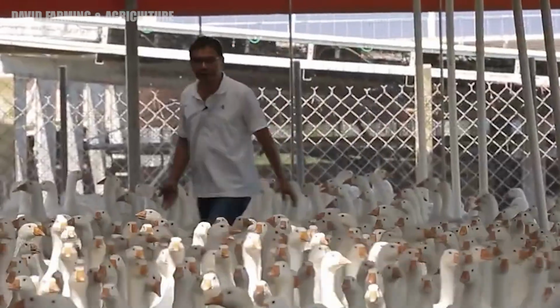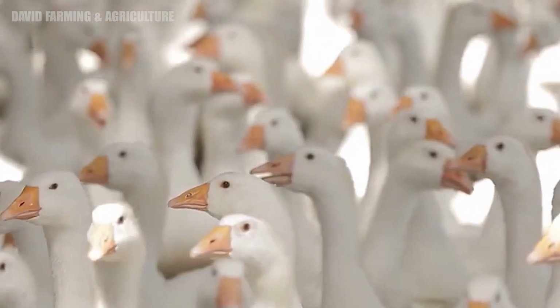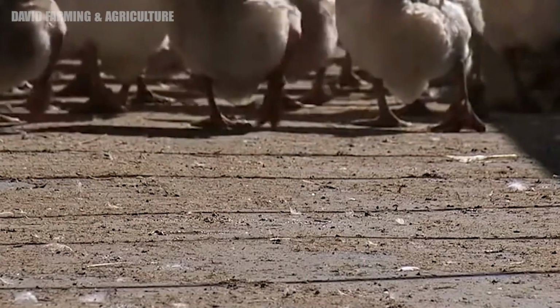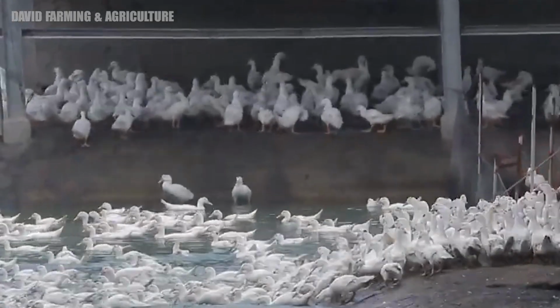Although the species of goose has a rather aggressive personality, they have the habit of following their owners. This is very special, isn't it? In some places, geese are also raised as pets to guard houses.